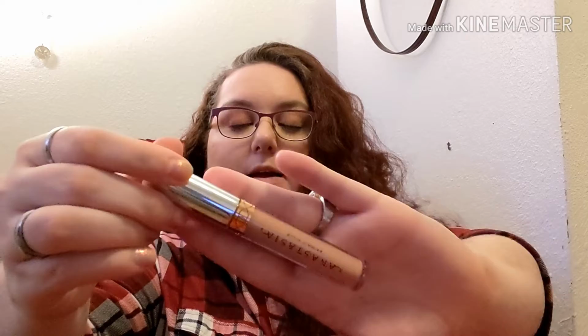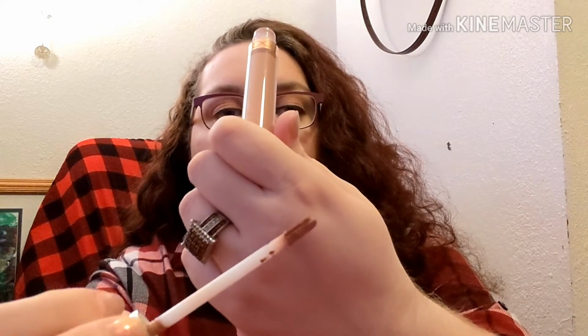Then the next one is from Anastasia of Beverly Hills. This is Stripped Liquid Lip. I wore this today for my interview. I love their formula. It's just a really basic nude. It's really good. I love the formula. I've used Anastasia for years.